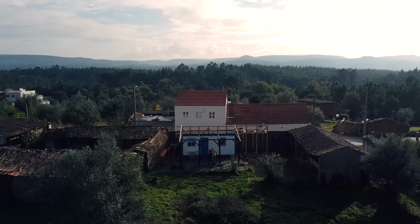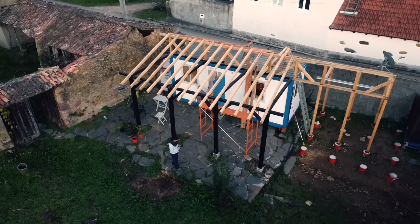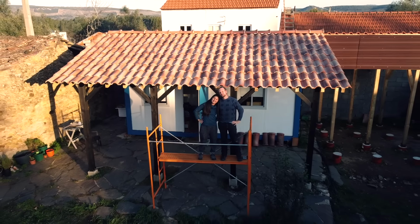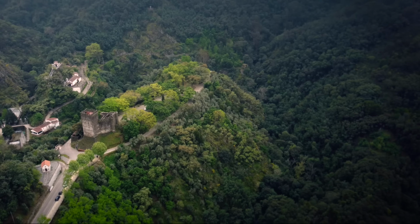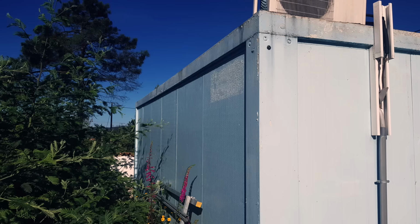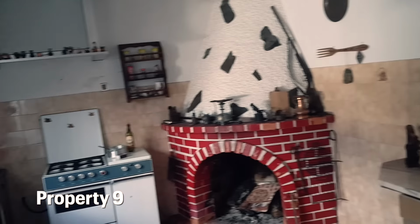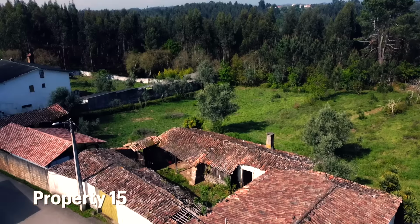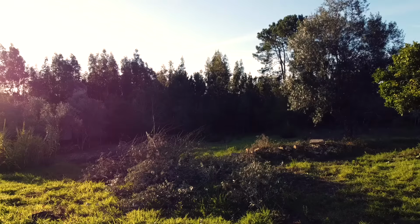In the year 2020, my partner Omar and I hopped on a flight and embarked on a journey of a lifetime. We left behind our life in England and set our sights on the serene beauty of the Portuguese countryside. We bought a container and parked it on my sister's land as a temporary home. We started our quest then for the perfect property and settled on this one and have been renovating it ever since. But let me take you back to the beginning.